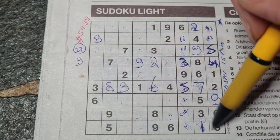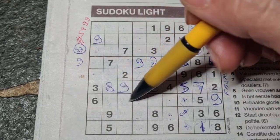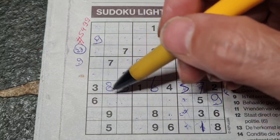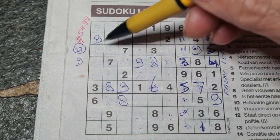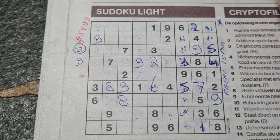Okay. 8 in the last row, 8 in the row above. So on that row, the only 2 places left for the 8 should be here or there. We see an 8 in this column, second column. So no 8 there, 8 should be there. 8. Okay.